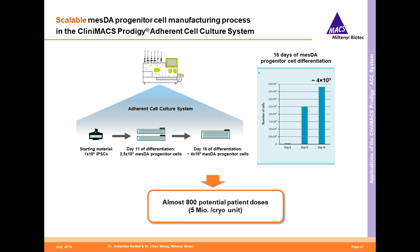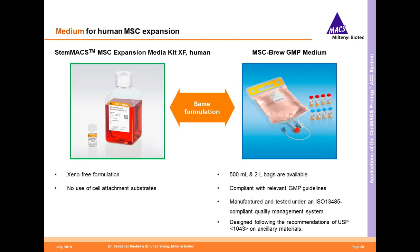So let's have a look at the scalability. Starting from 1 million pluripotent cells, after 5 days pre-expansion and 16 days of differentiation, we can get roughly 4 billion high-purity MSTA progenitor cells, which translate to almost 800 patient doses. Therefore, we can realize highly efficient and scalable human pluripotent stem cell differentiation in our CliniMACS Prodigy system.